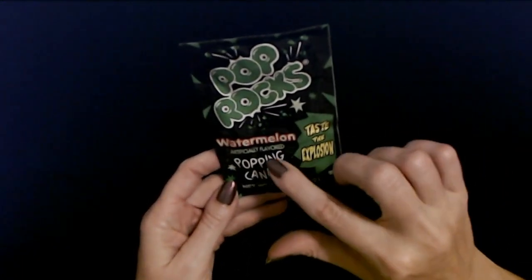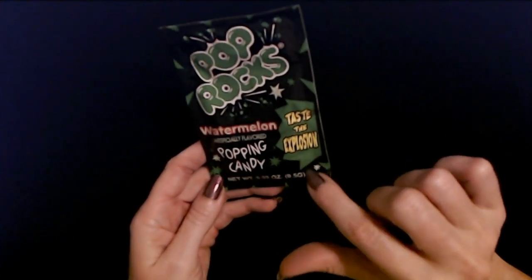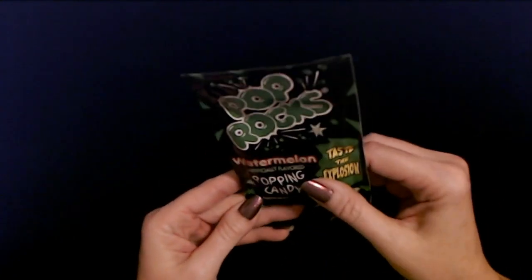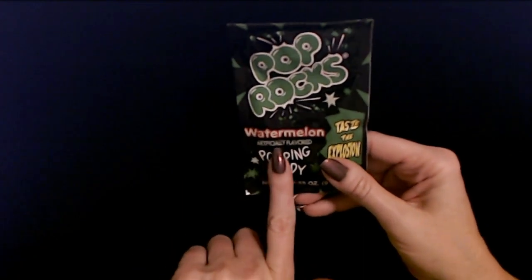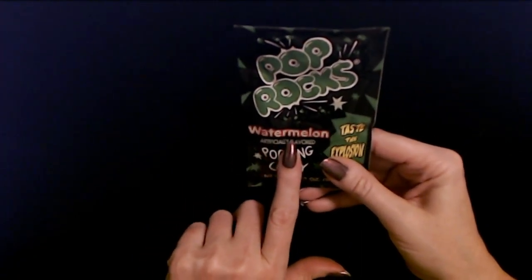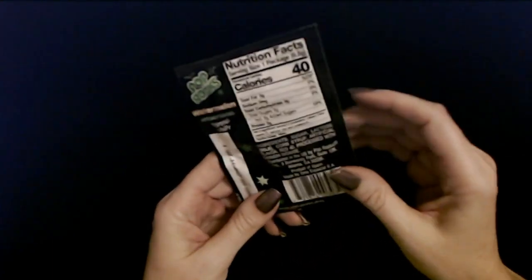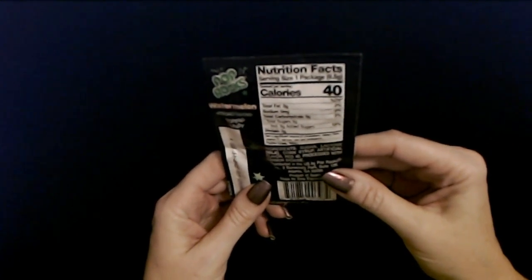This is watermelon flavored popping candy. Taste the explosion. And it's 0.33 ounces. I don't think I've ever had watermelon flavored Pop Rocks. I normally just get the regular, I guess it's cherry flavor. I used to love Pop Rocks when I was a kid. It's the best stuff.